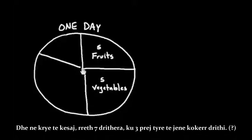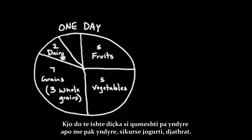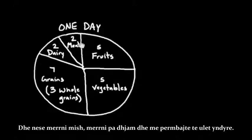And then on top of that, about 7 grains, of which 3 are whole grains. And for the remainder of my plate, it suggests 2 dairy products, something like non-fat or low-fat milk products, like yogurt and cheese, and 2 meat products. It's not required that you eat meat. In fact, it's not necessary at all, but if you do, the recommendation is to have no more than 2 meat servings in a day. And if you are going to have meat, definitely a lean meat.